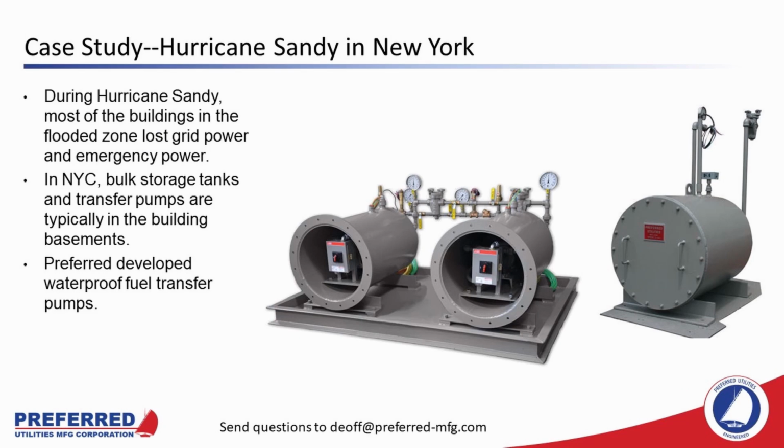expected flood line. New York City had similar issues during Hurricane Sandy. Most main tanks, generators, and fueling systems are in the building basements in New York City. So during Hurricane Sandy, most buildings lost grid power and generator power. All 4 Manhattan hospitals lost power and had to be evacuated. Bellevue Hospital had generators on the roof, but their main tanks and transfer pumps were in a flooded basement. They tried to keep the generators running with a bucket brigade, but eventually had to evacuate that hospital too.